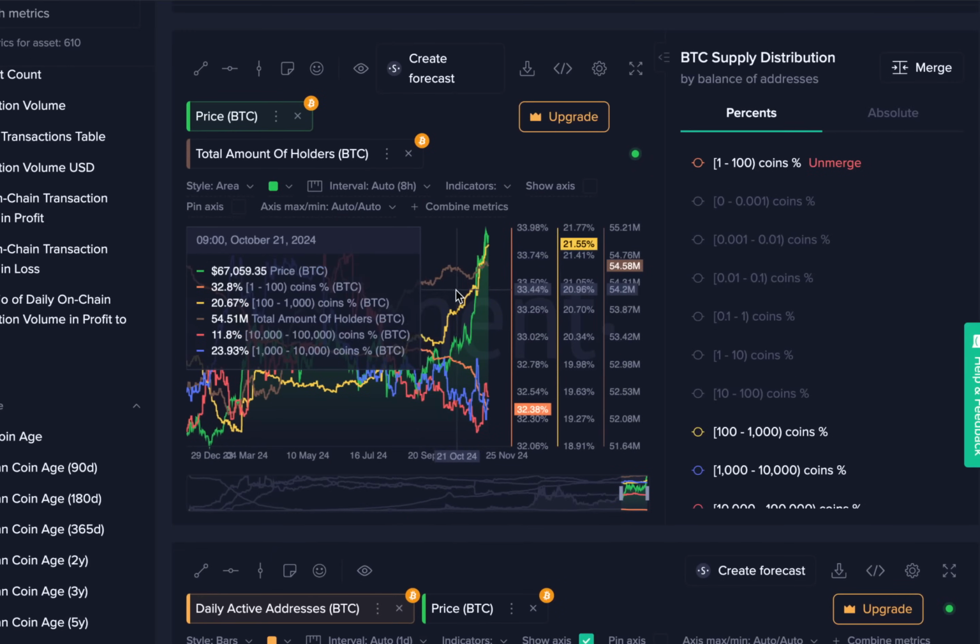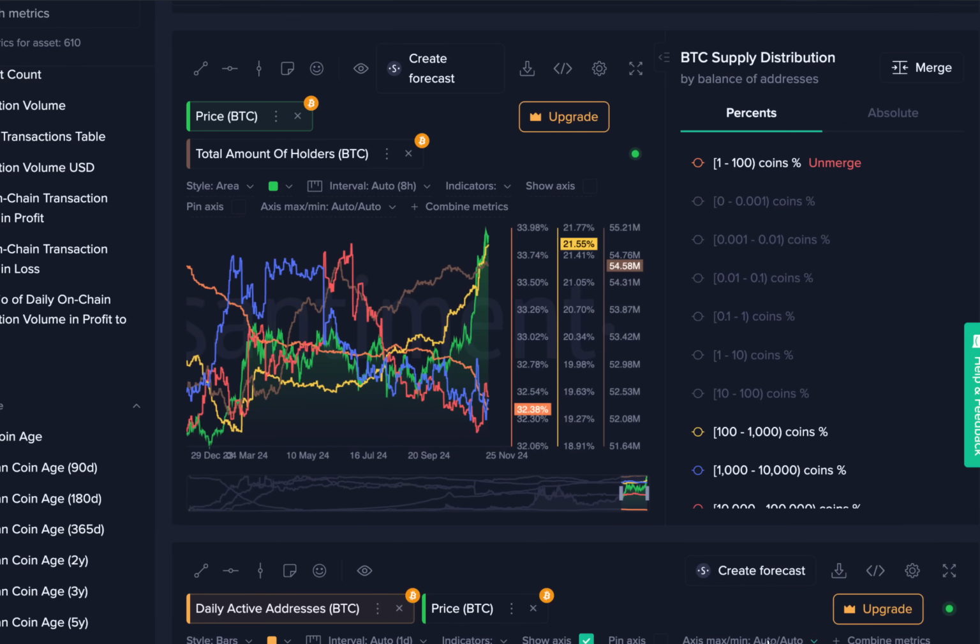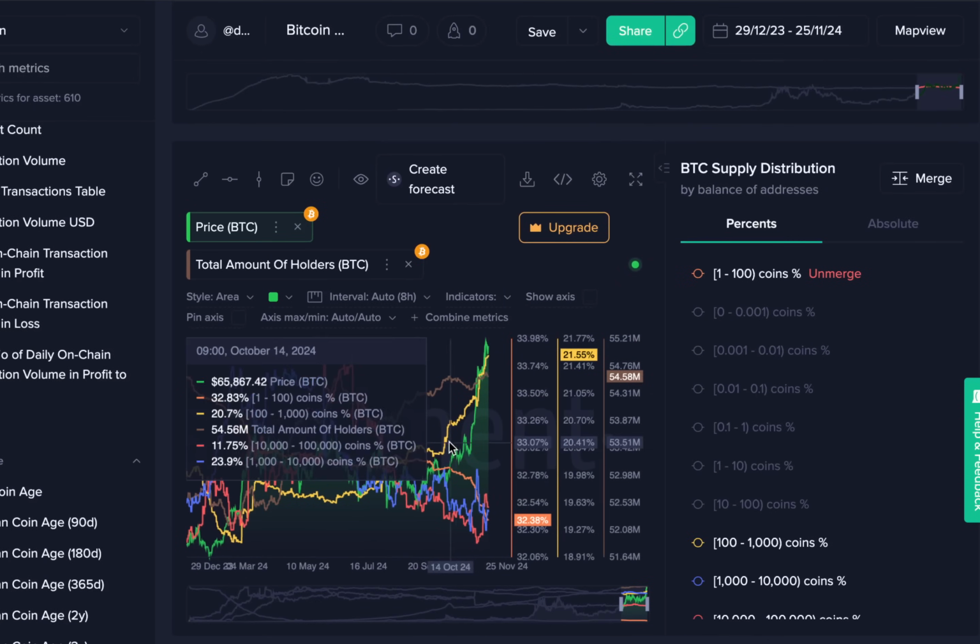As you can see, their holding amounts went from 20.28% to now 21.55%. So that's a dramatic increase. But unfortunately, when we take a look at their track record, they are not the best investors, at least historically speaking. They were practically buying all of the tops before and selling the bottoms. So this is a little bit worrying to me.